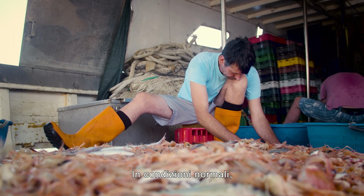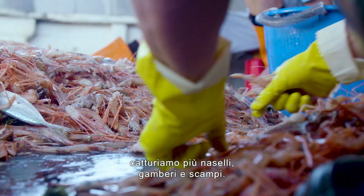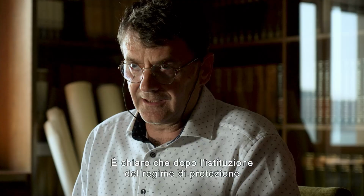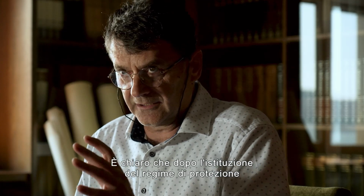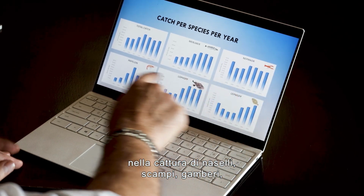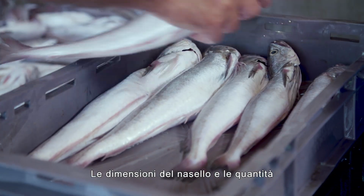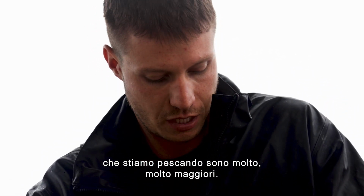When we are working normally, we catch more hake, more shrimps and scampi also. And it is clear that after the establishment of the regime of protection, there is a very strong increase in total catch, in catch of the hake, Norway lobster, shrimps, anglerfish, flatfish. The size of the merluzzo and the amount we are catching, it's much higher.